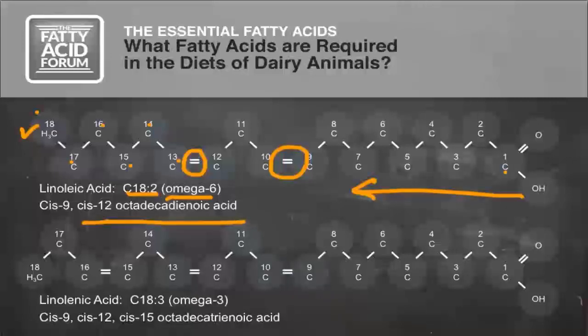So likewise, linolenic acid has 18 carbons, but it has 3 double bonds, with the first 2 double bonds being in the same location and the third double bond between the 15th and 16th carbon. So again, the C18:3 is the 18 carbons and the 3 double bonds. Linolenic acid is classified as an omega-3 fatty acid because its first double bond occurs at the 3rd carbon from the methyl end. And using the Greek terminology, octadecatrienoic acid. Notice it is a tri rather than a dienoic acid because it has 3 double bonds instead of 2 double bonds. Again, other fatty acids are classified as omega-3 fatty acids, which we'll talk a little bit about later. And omega-6 and omega-3 fatty acids have different functions in tissues, which we'll get into in another webinar.